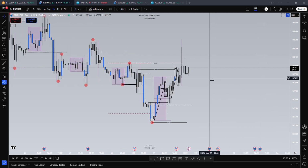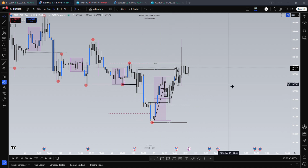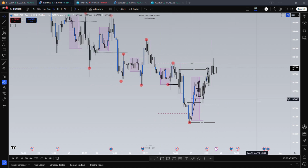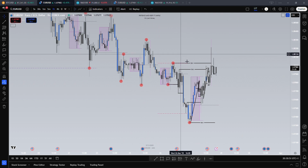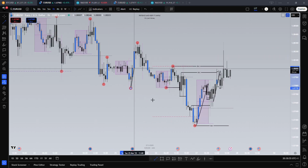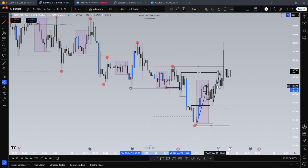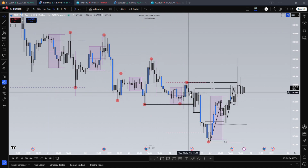Okay, so I'm going to explain the trades that I took today. First of all, we are on H1 on EU, and well, after this, we are in a downtrend, as I can see here that I mark with dots.